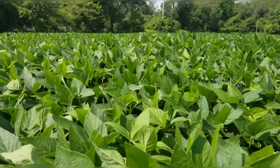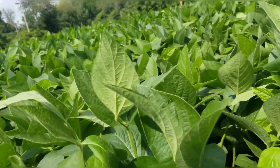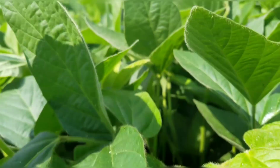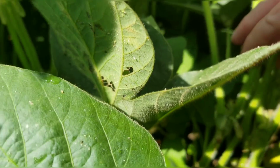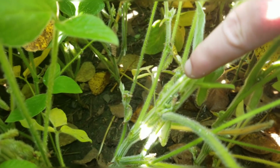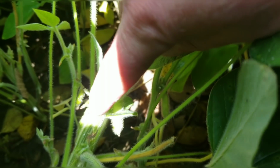Now, I want to talk about the stage that they're currently in. You can see that they're still flowering, and they will continue to flower. There is pod development down here. Okay, we're at the beginning phases of pod development. And some of them at the base are actually a little bit bigger. You can see right here. Where is my finger? There it is. I just got to learn where the camera lens is. You know, a pod like that.